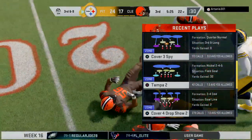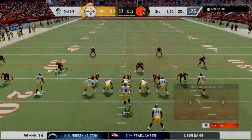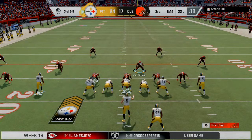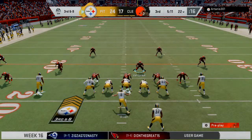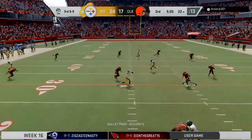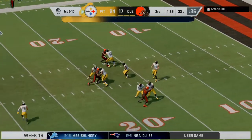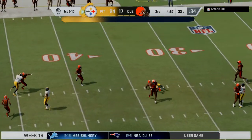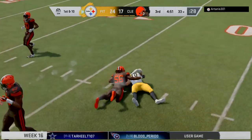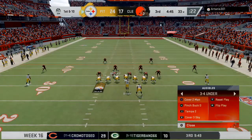And it's 3rd down. To throw on 3rd down. Brown. Open man is Thielen. It's complete. And he's going to get this one across the 30-yard line. The Steeler 1st down on the pickup of 11 yards. 1st down, Pittsburgh. So they'll come up 1st and 10 now from the 33.